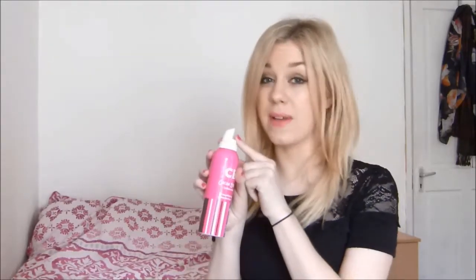Okay, I can see a couple more tanning products, and you'll also notice a recurring theme, which is that none of my products have any lids.